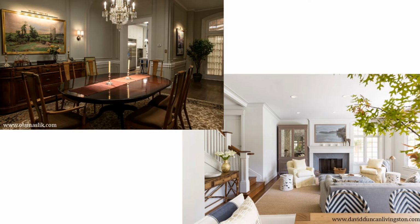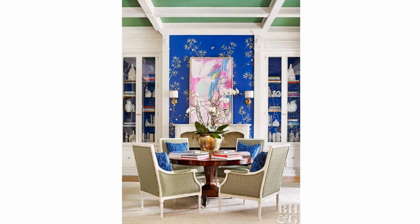For me, the winner is traditional. I love the more traditional style rug, and I think they look great in a new traditional room. And I love jute rugs as well, which also works with traditional. Now let's talk about lighting.